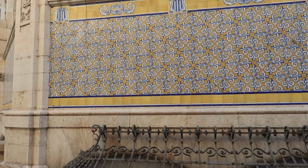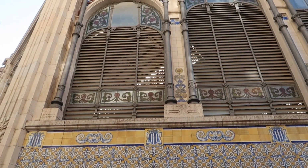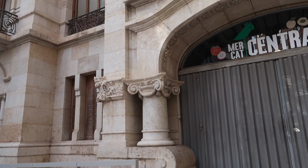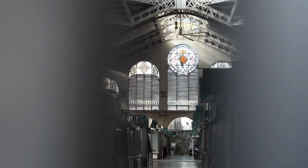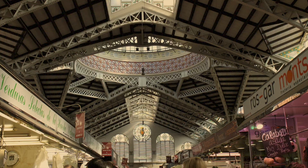You have the ceramics, the tiles, and then you have stained glass windows. Stone is carved. Really cool place. Let me see if we could peek in here. Can we peek in there? No? They don't have the gate they used to have that you could see inside. I'll put a picture from another time I visited.